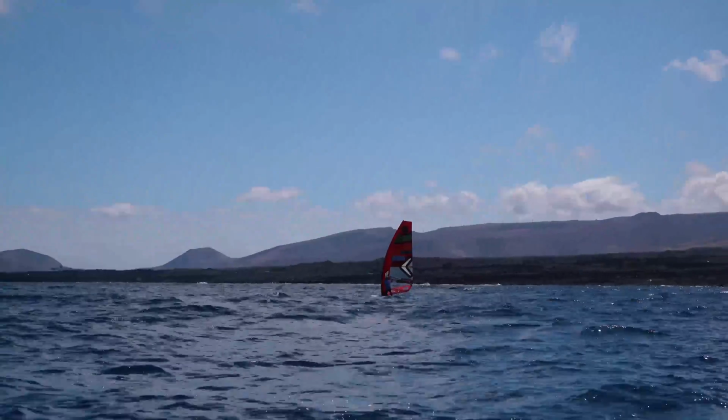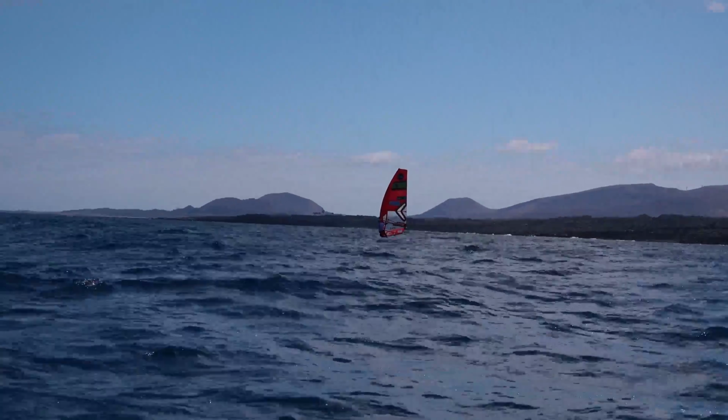And to add insult to injury, Ramon, my training partner from Tarifa, who I know is really, really good on downwind as well, he just passed me too. And then the two were going and disappearing on the horizon. It was a bad moment for me, I have to say.